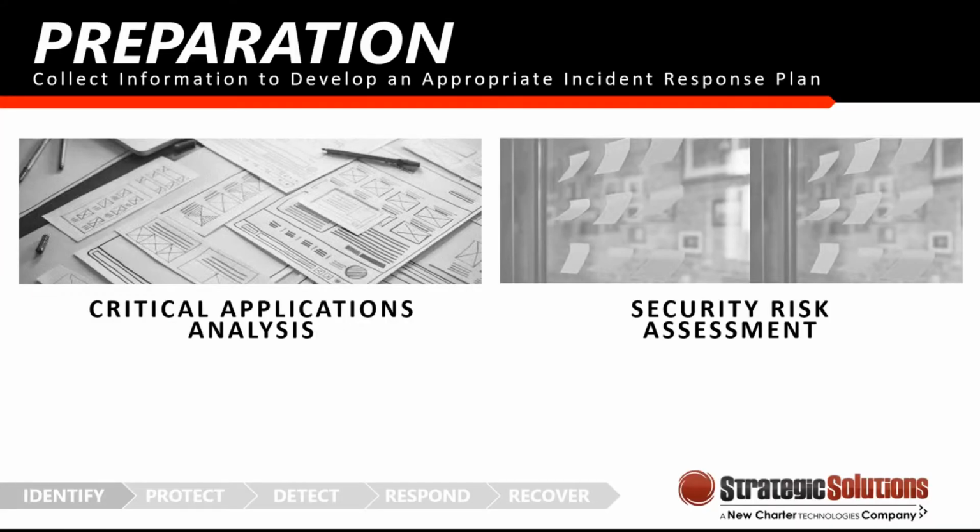So our first phase, in Identify, we're really just preparing for the security incident. This is something that has to be done before a security incident takes place, but it still needs to be part of your plan. So really our first step is a critical applications analysis.